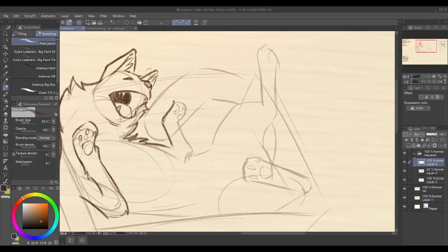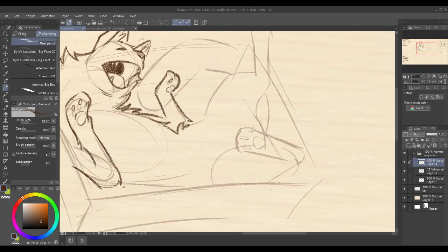But the first sketch, I try to stay pretty loose and shape-oriented, and then the rest of it, if I go in for a refined sketch, which I don't always do before inking, I will deal with the trouble parts. Or refining the shapes. Okay.